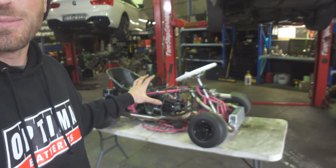I wish we could have ridden it after the tune because the power was looking way better. But all that means is you guys get more content. This weekend I'm going to rip this motor apart and see exactly what happened on the dyno. Then next week we'll be throwing a big bore kit in it and taking it straight back to the dyno to see if we can make some proper power. I reckon we can get 15-20 horsepower. Maybe I'm being a bit ambitious, but that is the end of this video, guys.